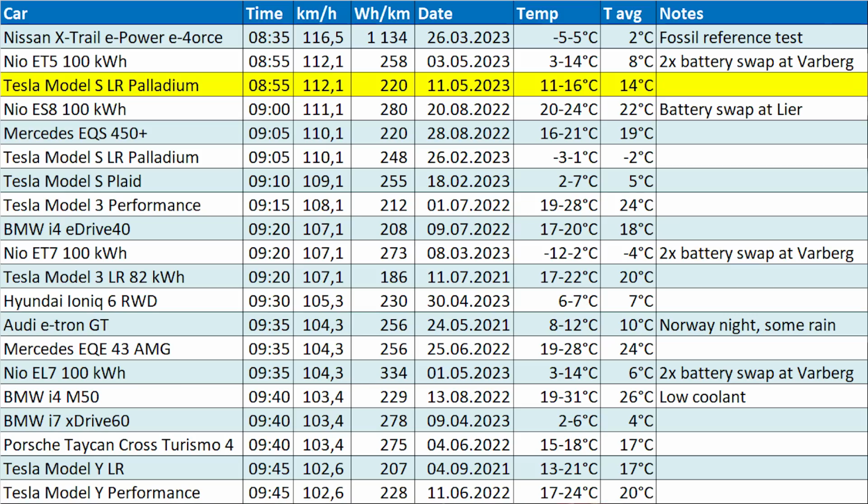And you know, this beast here, this Model S, it has so much power, it goes like a rocket. And you see that the EQS 450 Plus, that's even just a rear-wheel drive. Okay, it's a bigger car. Okay, that's fair and square. But even with warmer temperatures, that one had the same consumption as this one, with a colder night run, all-wheel drive, lots of power, fat tires also.